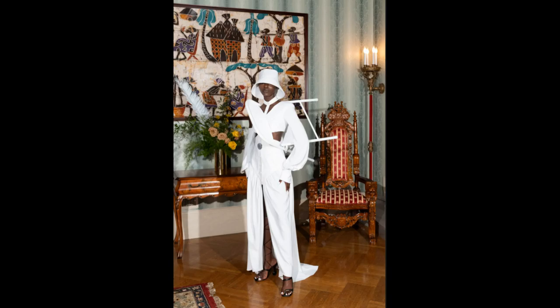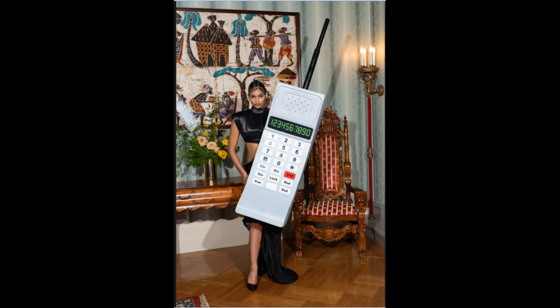And so this, another one of the more extravagant pieces. The model has on a black dress with what appears to be a telephone attached to her. So once again, you wouldn't wear this outside. This is purely conception.